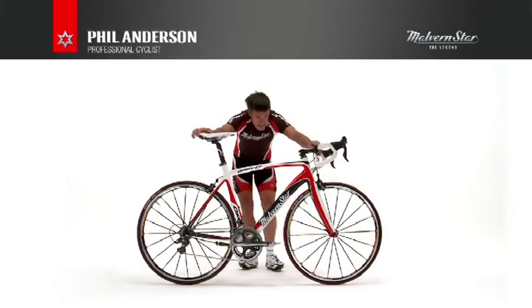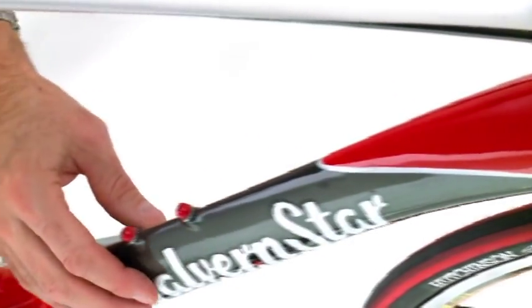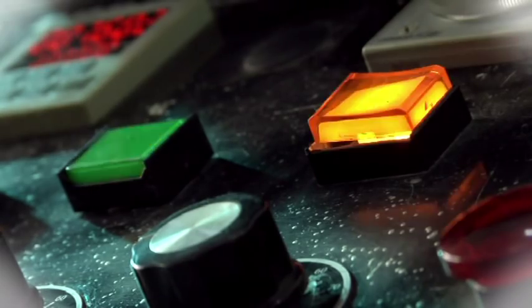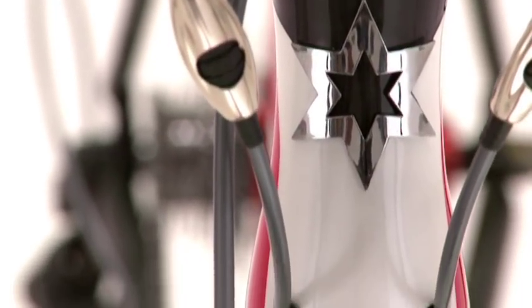This is the Malvern Star Oppy Race Spec C7. We spent a lot of time on the geometry of this bike to make it an all-round racing bike. We did a lot of testing with Phil Anderson in an independent lab in Germany. The key characteristics of this frame are its rideability in all conditions.